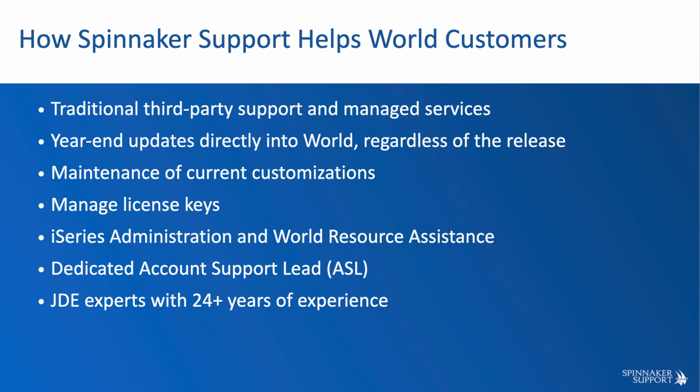We can manage your license keys if you decide to move to a new or different iSeries machine. We can provide iSeries administration to replace or augment those hard-to-find World and iSeries resources. We provide a dedicated account support lead, ASL, so that you can talk to someone you know instead of searching My Oracle Support. We have experts on World who are ex-JDE developers and support staff with rich expertise.